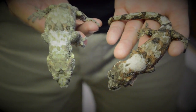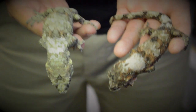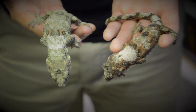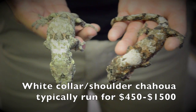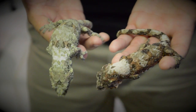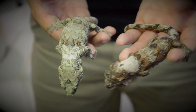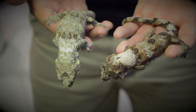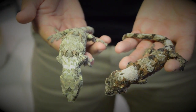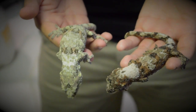So this is one of my future breeding pairs. These are white shoulder Isle of Pines Chahuas. The white shoulders are some of the hardest to find and the most expensive, and obviously some of the most attractive. The one over to the right, which has some red, is a male, and the one to the left is a female, which is more green. So these two should be getting freaky in about 2 years, hopefully. They don't kill each other.